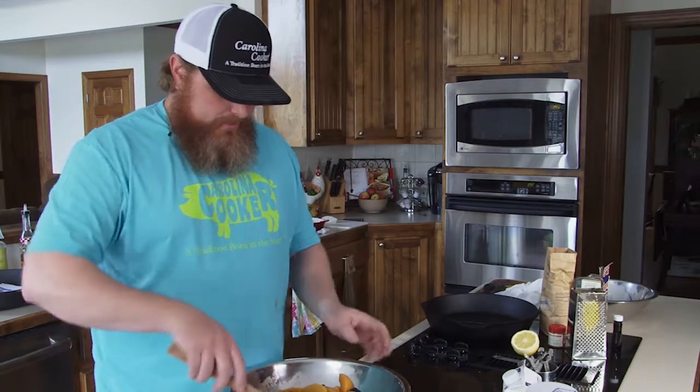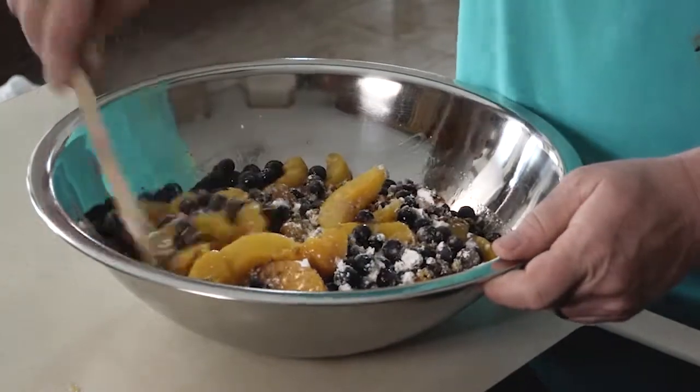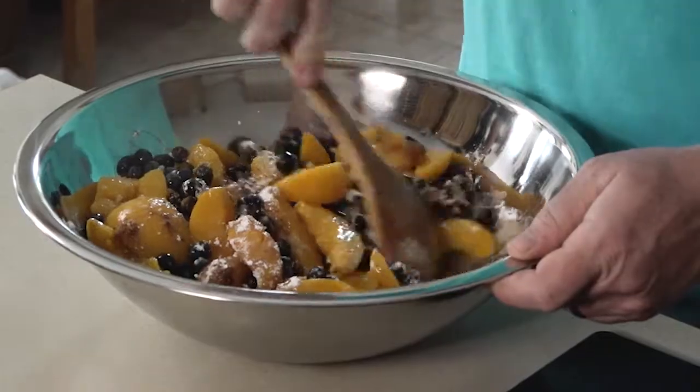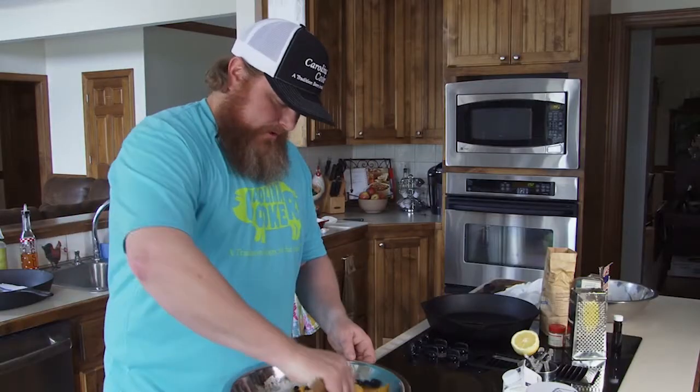Once you get all your ingredients for the filling together, you need to mix it up really good to get the peaches and the blueberries coated. Once we do that, we're going to set this aside, and then we're going to start on our topping.